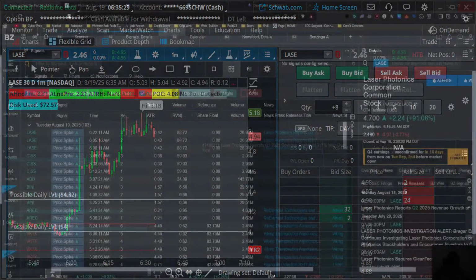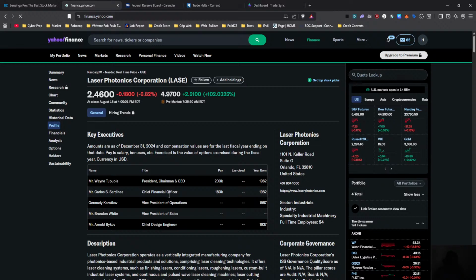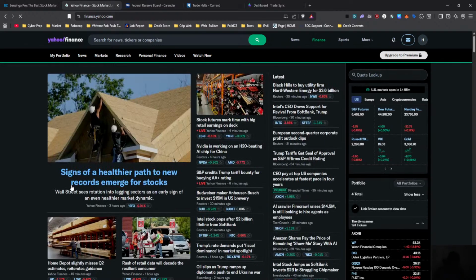All right, let's jump over here to the front page news and see what people are seeing coming into today. All right, signs of healthier path to new records emerge for stocks. Wall Street sees rotation into lagging sectors as an early sign of even healthier market dynamic. Stock futures mark time with big retail earnings on deck. Nvidia is working on an H20-beating AI chip for China. And of course, US gets 15% of that, or that's the deal that they're trying to hash out. Whatever comes from this H20, the US wants 15% of that.